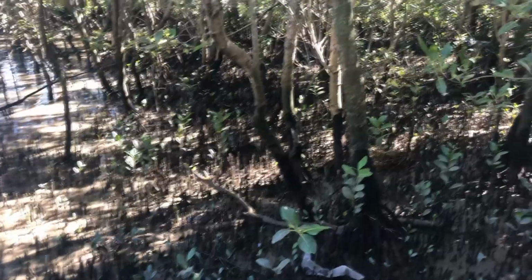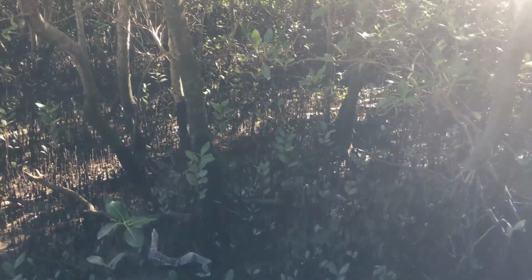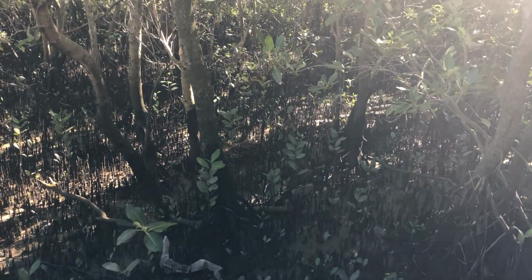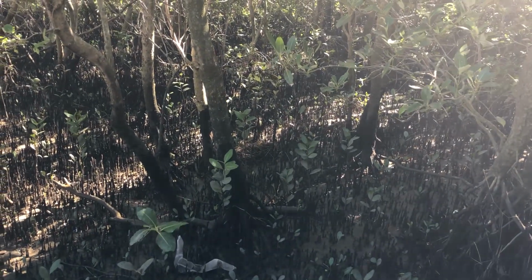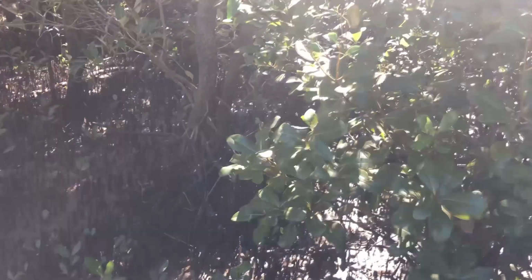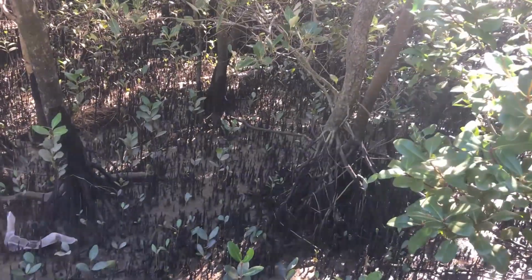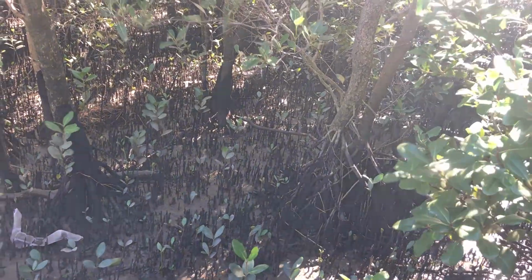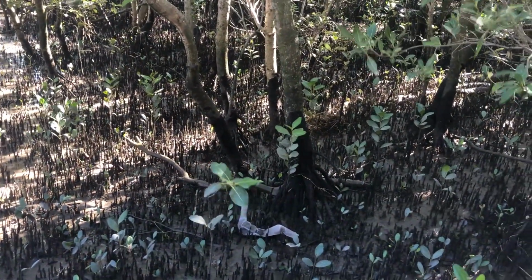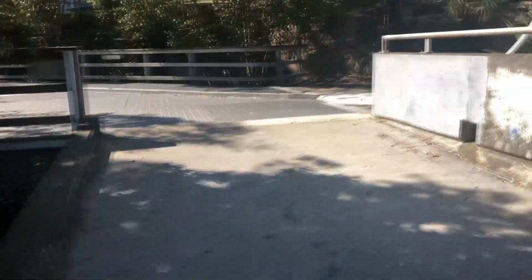Unfortunately, the locals try to get rid of these things because they ruin their view, and also because they're breeding grounds for mosquitoes. So these line the banks of the river and of creeks and of the foreshore along the bay. A very famous tree in Brisbane, apart from the mangrove, is the Moreton Bay Fig. And they can get pretty old. Let's keep walking.